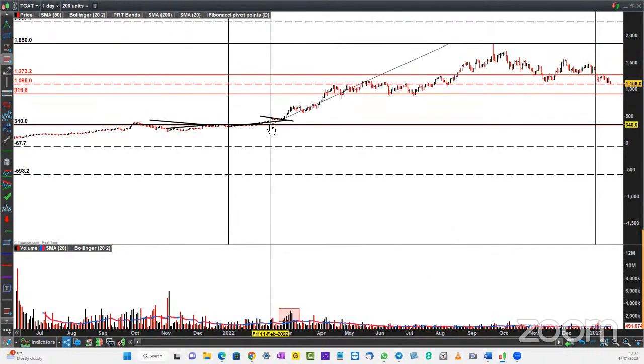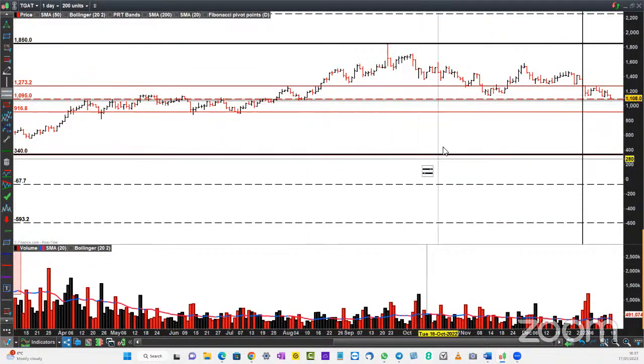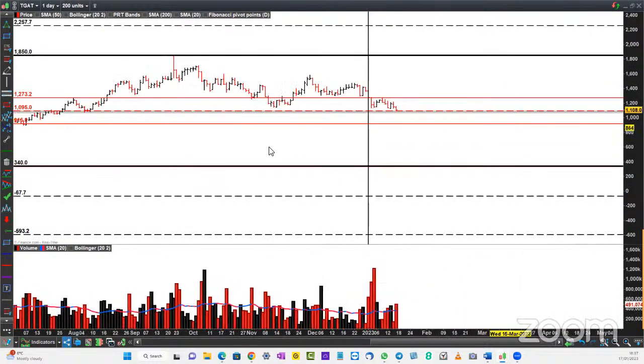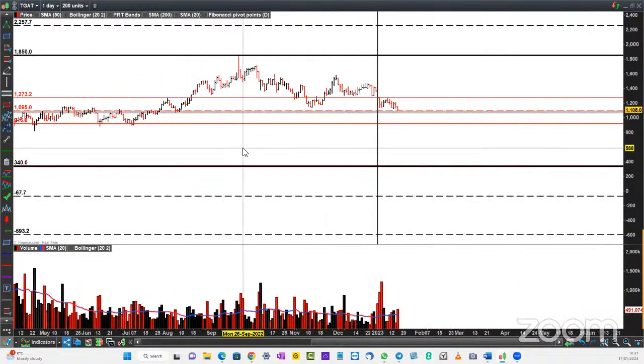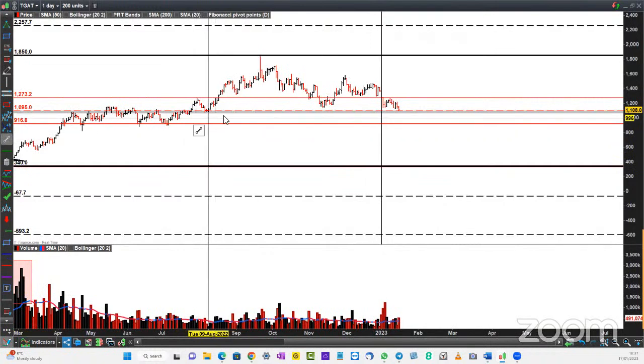So we appear to have broken up from about 340. We've got key support underneath us at these lows. It closed lower today, so the jury is out on this at the moment. But I can see why you like it, because it's had a good run and there's a lot of support.